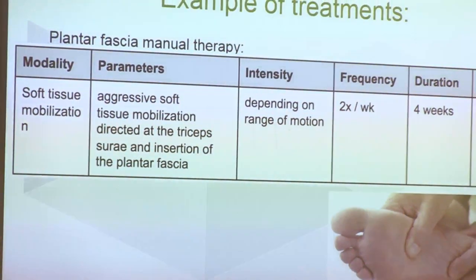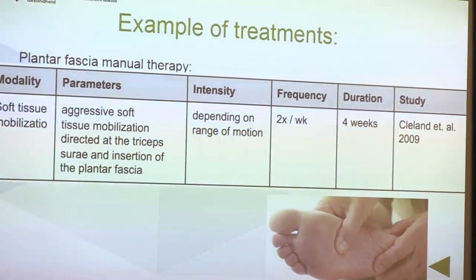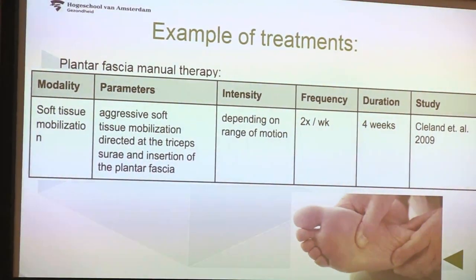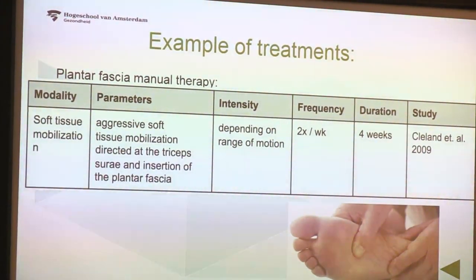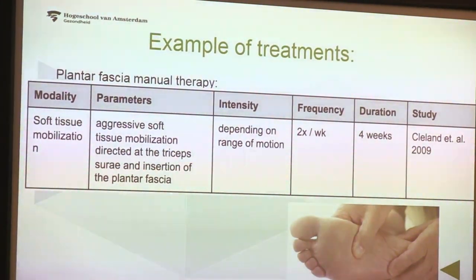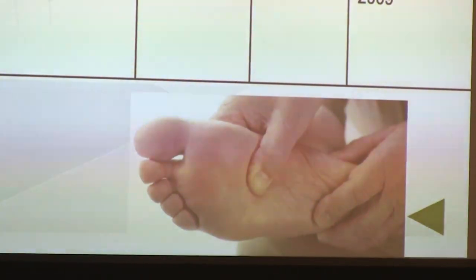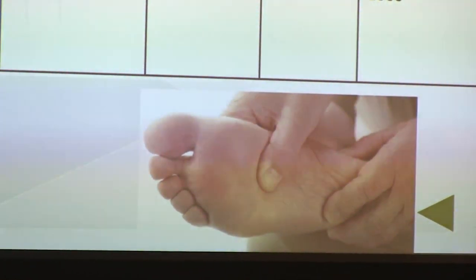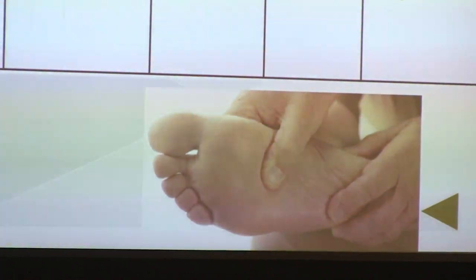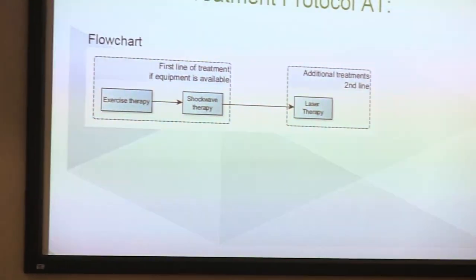This kind of, we call it mammal therapy, but actually we meant soft tissue mobilization, which is a very, very aggressive soft tissue mobilization applied in this way. You can see a little bit from the picture. The patient should achieve a full stretch, if not possible, a slight inertia. And the therapist will apply a very aggressive soft tissue mobilization, once directly at the insertion of the plantar fascia, the other one directed at the triceps surae or the gastrocnemius. 2 times a week, according to Green et al. Now, I will pass the speech again to Vadim, who will go on with Achilles tendinopathy.